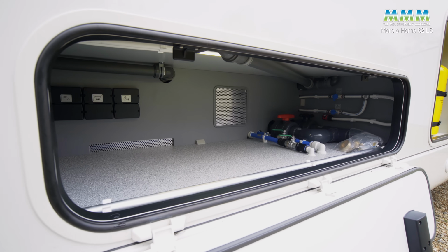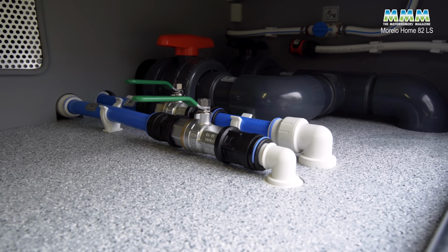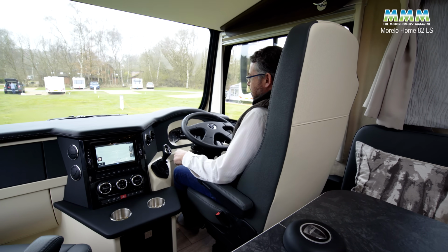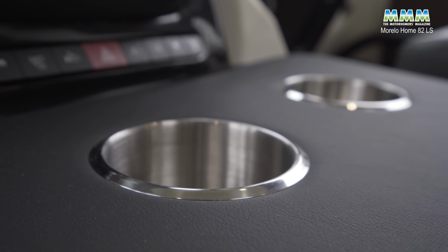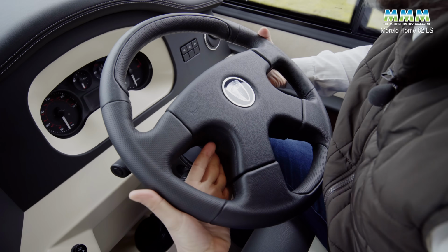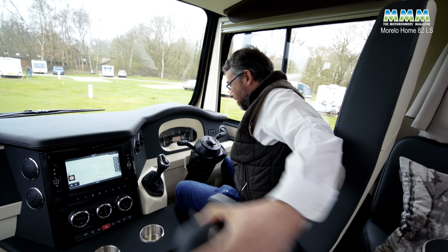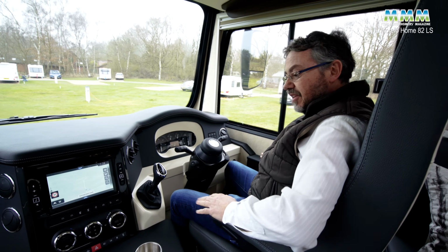Heating pipes run all the way through the double floor, but the real thing of note here is the domestic quality plumbing system. This fabulous dashboard area is nothing like you'd expect in a commercial vehicle. And then the removable steering wheel just adds the finishing touch to make it easier to swivel this seat.